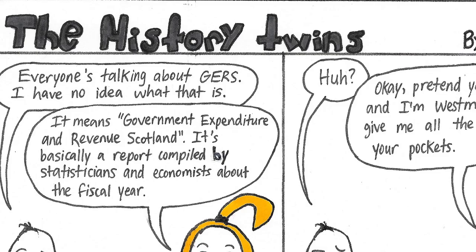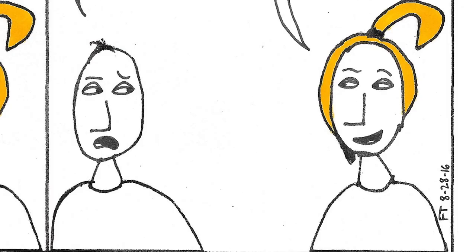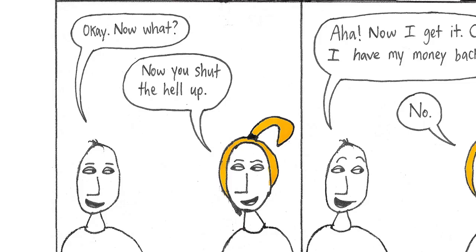Everyone's talking about GERS. I've no idea what that is. It means Government Expenditure and Revenue Scotland. It's basically a report compiled by statisticians and economists about the fiscal year. Huh? Okay, pretend you're Scotland and I'm Westminster. Now give me all the money in your pockets. Okay, now what? Now you shut the hell up. Uh-huh, now I get it. Can I have my money back?